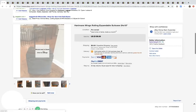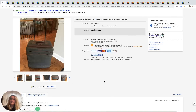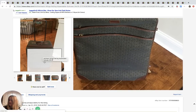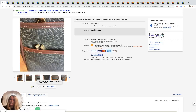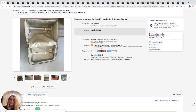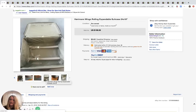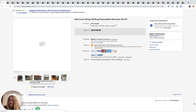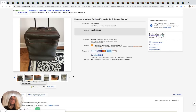Okay, so the first item is this Hartman Wings Rolling Expandable Suitcase, and she picked this up at the Goodwill for $8. And she took a best offer of $150. So that is a great bolo. Luggage is not fun to ship, but if you can find the right pieces, it's definitely worth it.